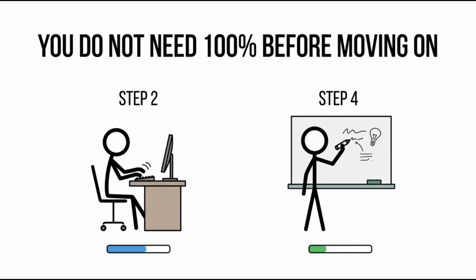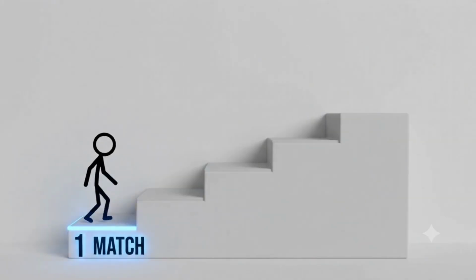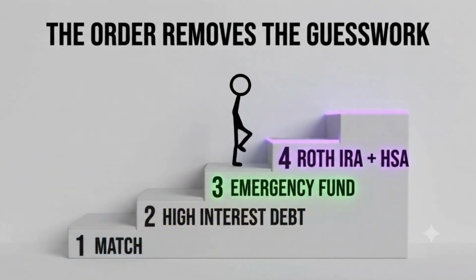Here is the thing that surprises people. You do not have to complete each step 100% before starting the next one. Many people work on steps simultaneously, contributing a little to the Roth while still paying down debt, for example. The order tells you where your extra dollars go first, not that everything else stops. The framework removes the guesswork. Every extra dollar has a clear destination based on exactly where you are right now.